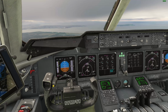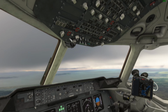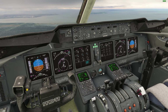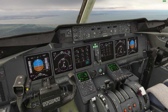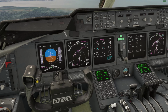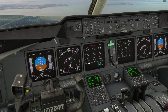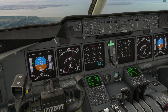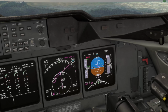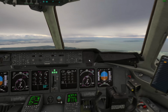Gear out there, gear down for green. Localizer has been captured. Lights set. Lights are set. Auto brake set. Speed brake set for landing. Flaps for now. Altitude. 2500. Good, good, good. And we have a little bit of bug here, but that's okay.